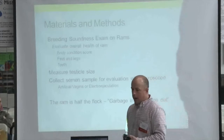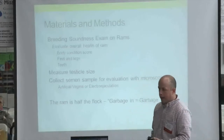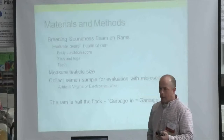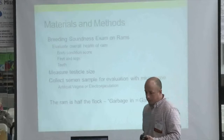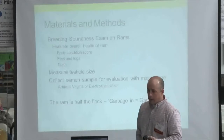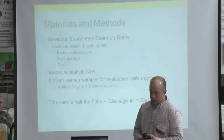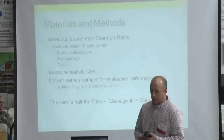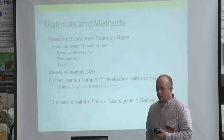So we want to look at the body condition score of the rams. We don't want a skinny ram and we don't want a fat ram. Skinny ones are going to have a hard time breeding, and fat rams are the same way. Feet and legs, we want good conformation on the rams. We don't want any foot rot, we don't want any abscesses, and so on and so forth.